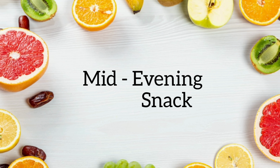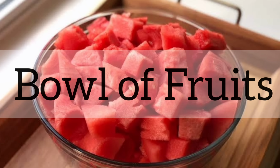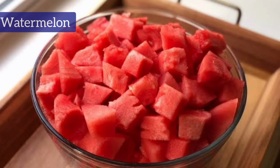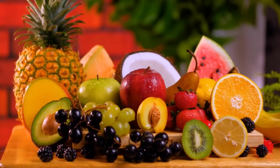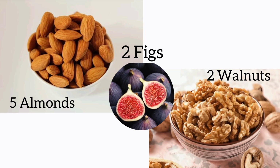Proceeding towards our mid-evening snack. For mid-evening snack you can have tea or coffee if you're a tea or coffee lover. If not, then you can always have a good full bowl of fruits. Watermelon is very seasonally available these days. Along with that you can have melon also, but always try to have one fruit at a time and not a combination of it. Along with that you can have 5 soaked almonds, 2 walnuts and 2 figs every day.